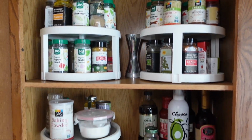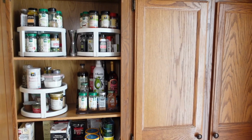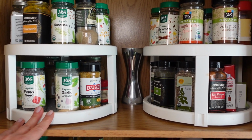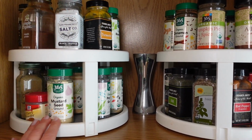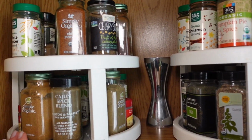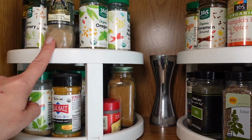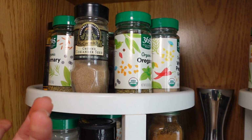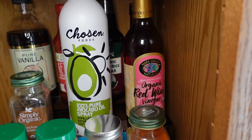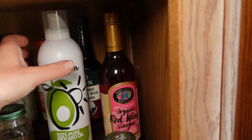So in my first pantry here, I have, I guess, one pantry but three different doors with a bunch of stuff in each one. So up here, I have all of my spices. I do try to buy mostly organic. Some of the ones in here that are not are older. I should probably toss them, but I think that they still taste fine, like this McCormick ground coriander. Down here I have my avocado oil spray. I like using that as well as my ghee and butter when I am frying things in the frying pan.